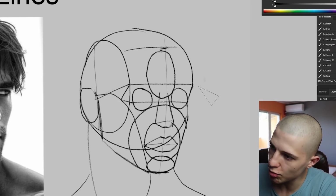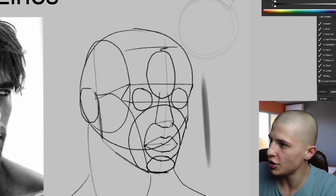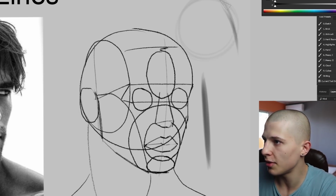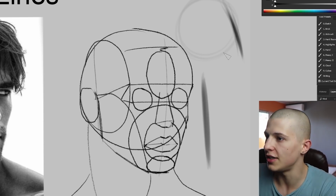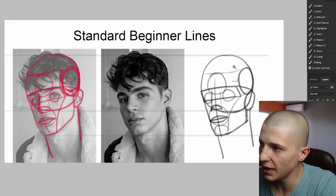So that's the reason why your brush needs to have a build-up, and you need to start out very soft and gentle and build it up into these hard and darker lines, so you can actually end up with something that looks 3D rather than flat like a pancake. Then we have the standard beginner lines.